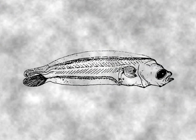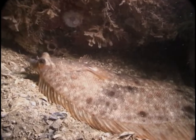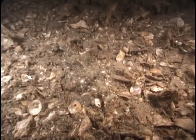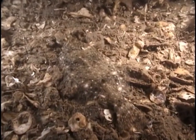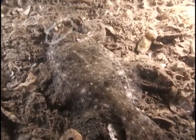Flounder larvae start out swimming like normal fish. However, as a larva develops, it begins to swim on its side, and the eye facing the bottom migrates to the top. In addition to changing color, they can bury themselves so that just their eyes are visible as they wait for prey. Finding a half-buried flounder can be rather difficult.